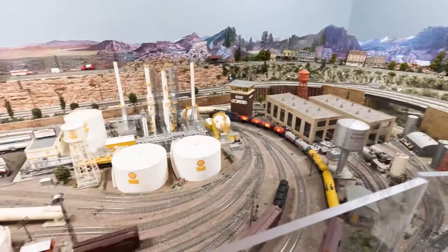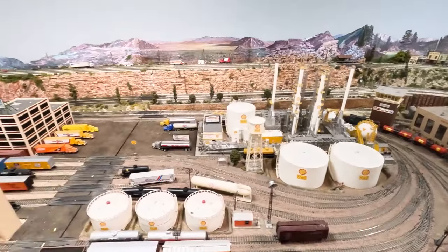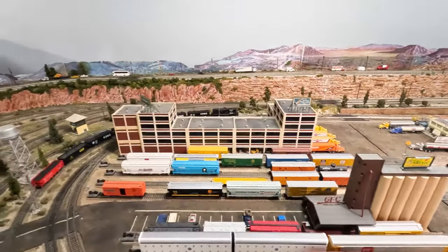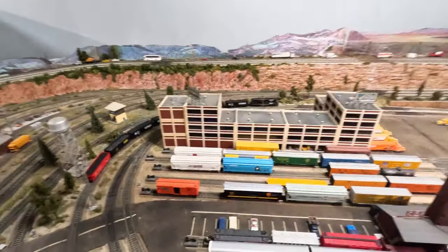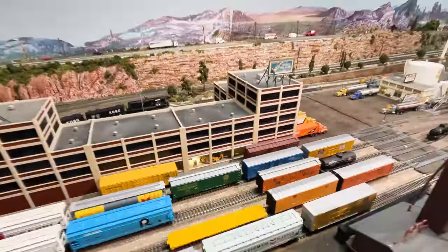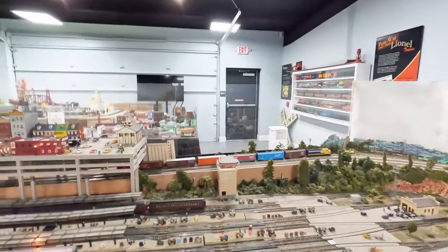So this was built for the granddaughter. I don't buy that. I think he built this for himself. Wow.